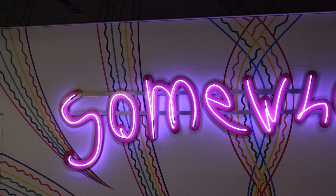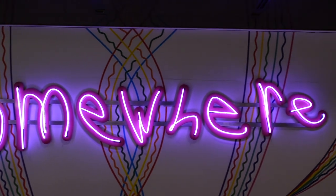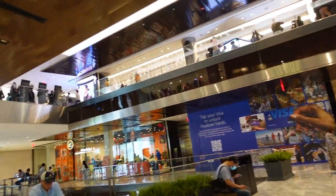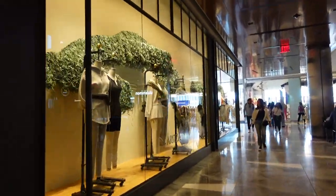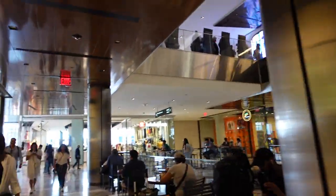Carrying on around here, we had Shake Shack for lunch. It was lovely. And now we're just wandering about the shops, and then we are going to get an Uber up to the Strand, which is a really good bookstore if you've never been in New York, and just explore more and do some shopping later on.